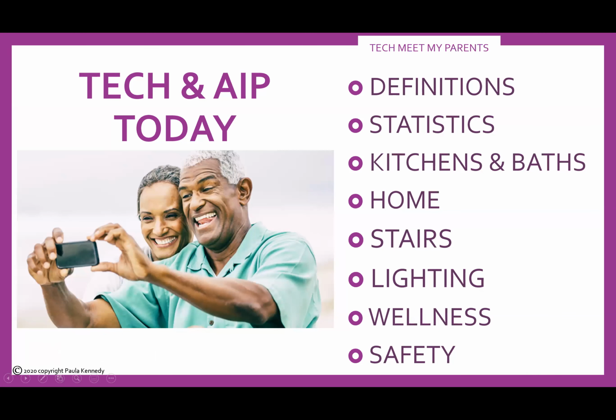First, these are the things we're going to cover today. We're going to touch on some definitions and statistics, just to refresh our memory and make sure that we're all on the same page. We're going to go through each of these spaces: kitchens, bathrooms, and some general home issues that I wanted to share. I have a fascination with stairs. We'll touch on lighting, a little bit on wellness and safety, and wrap up with some Q&A at the end.